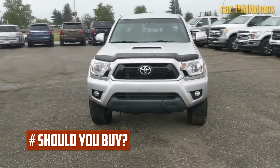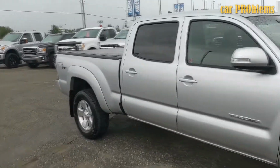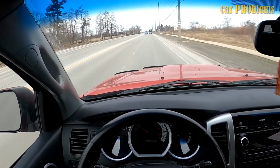Should you buy? The Toyota Tacoma is a popular blind pick in this segment because it may be the only updated and current midsize pickup truck on the market right now. The 2012 Toyota Tacoma is a recommended buy in this segment and ranks fairly highly in our ranking for this year for that reason alone.